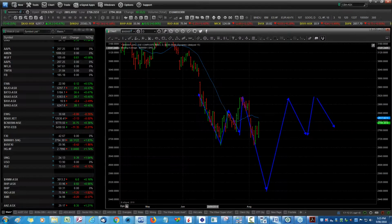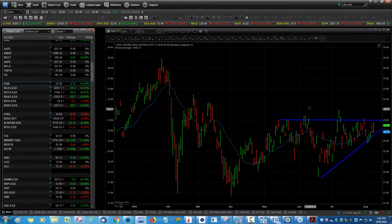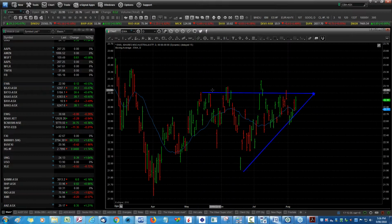So where does that lead us to our local market? First of all, let's go have a look at EWA, the Exchange Traded Fund, relating to the, Alan, I missed your comment, I'll pick it up in a moment, leading to what is a nice upward moving triangular pattern for EWA, which has had 1, 2, 3, 4 pushes to break through the top of this pattern.